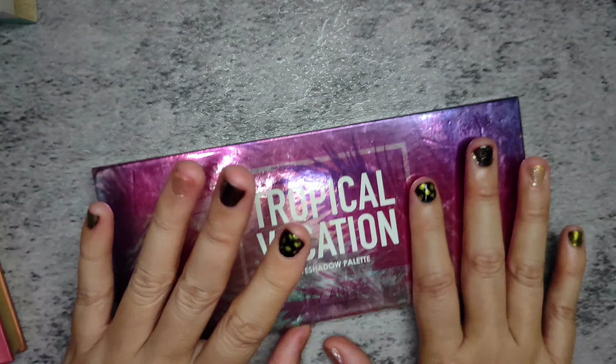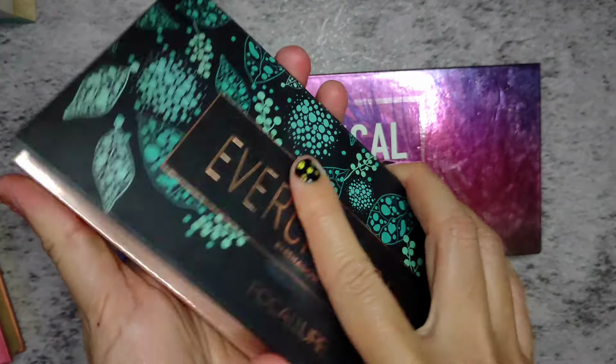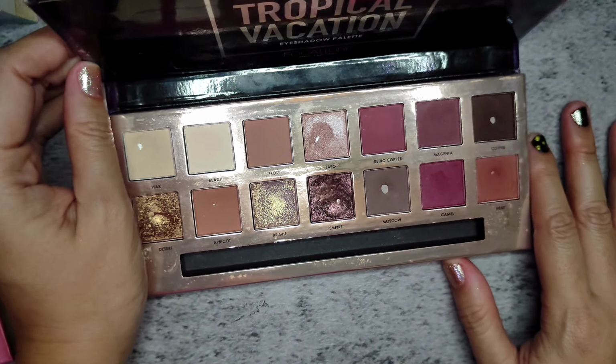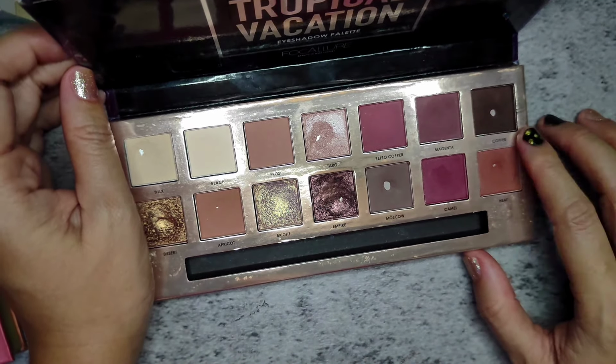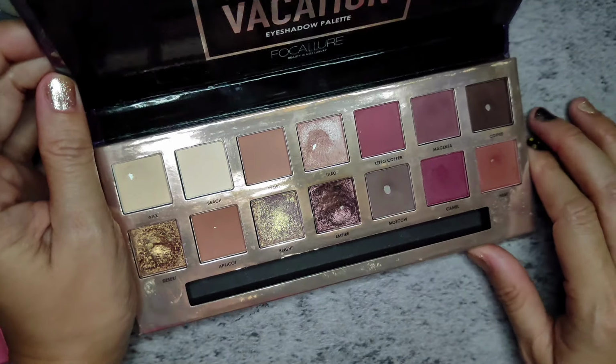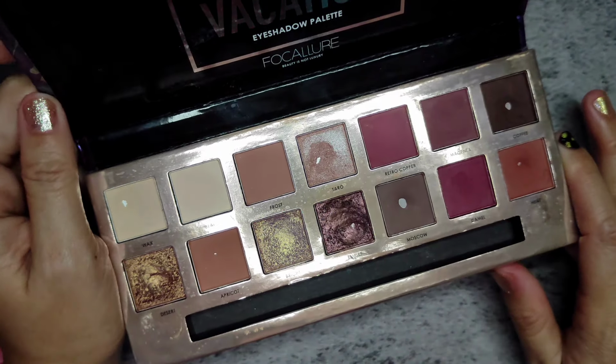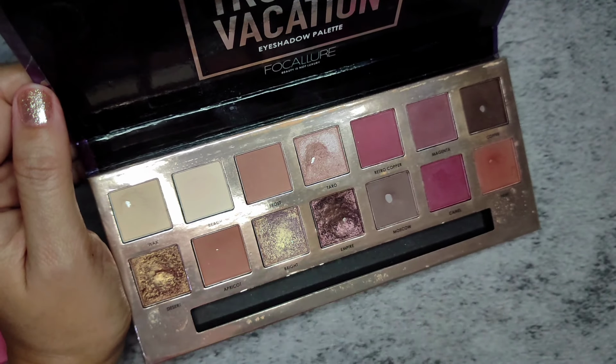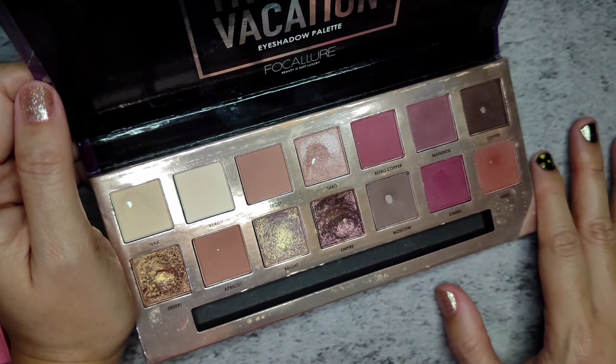So this one, the Tropical Vacation, should be the name of this palette, and not this one, because this one is, as you can see, heavily inspired by the ABH Modern Renaissance palette. But this palette is really old, and the shimmers in here are just dry.